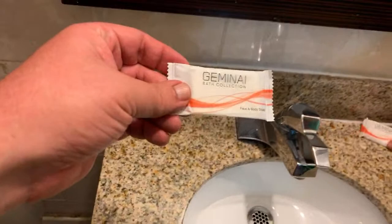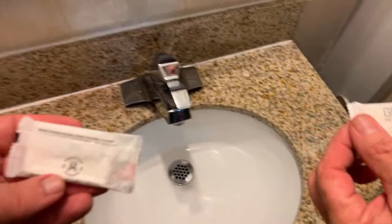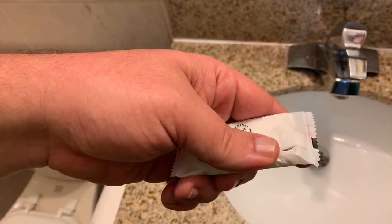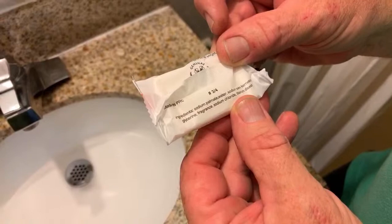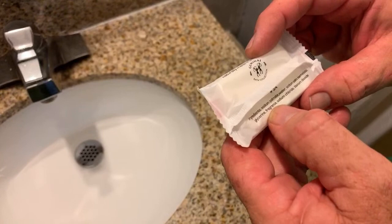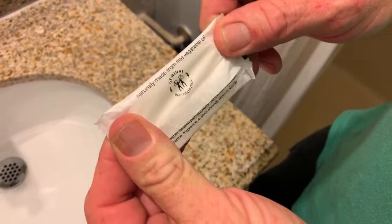Looks like we have some new soap tonight. Gemini. Like as in seminal. No, it's Gemini. It's like twins. Of course, it's naturally made from fine vegetable oil. This actually has a list of ingredients. Sodium palmate, water, sodium palm kernelate, glycerin, fragrance, sodium chloride, and titanium dioxide. But it's made from fine vegetable oil. Doesn't tell you where.